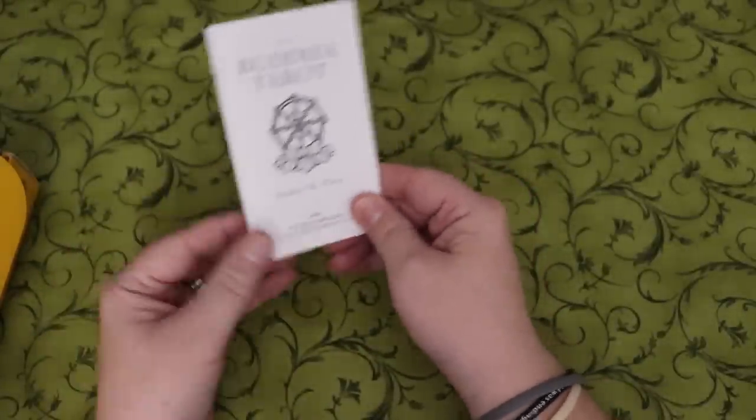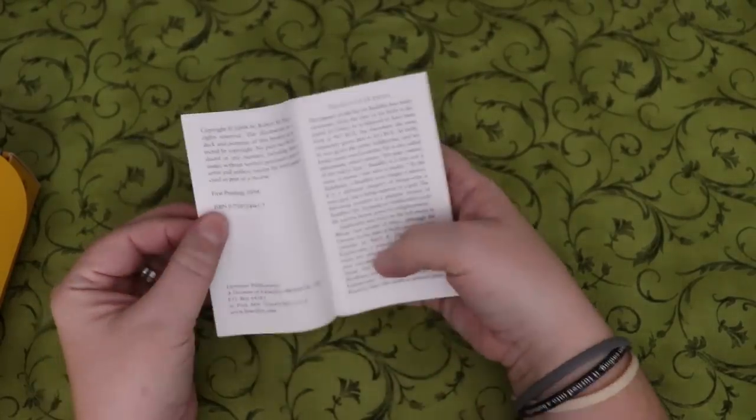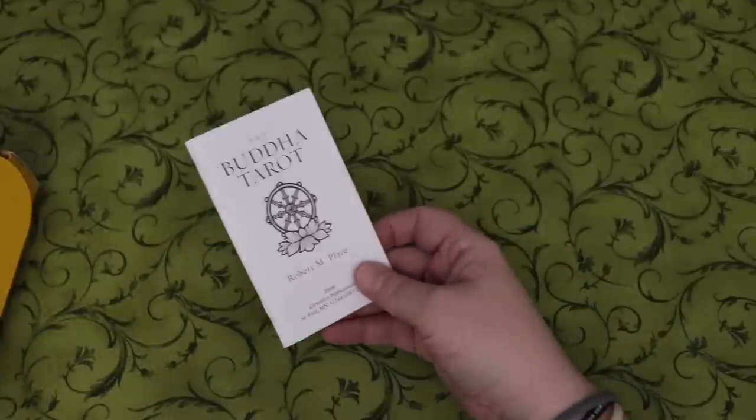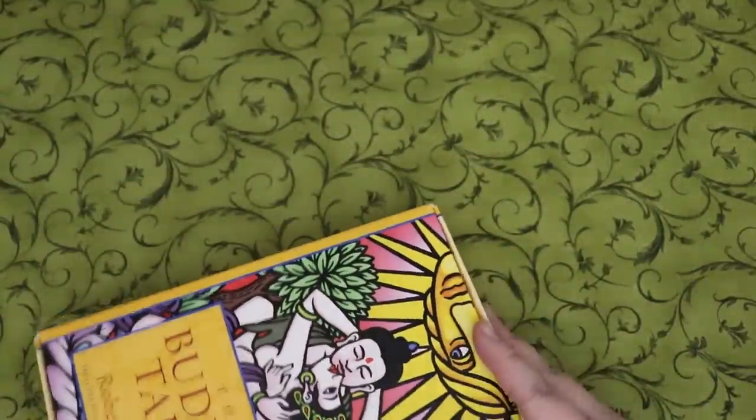So it's all explained in the guidebook. This is the 2004 printing, the first edition. So that is the Buddha Tarot by Robert M. Place. All right, that actually concludes my list of decks that I am going to be rehoming.